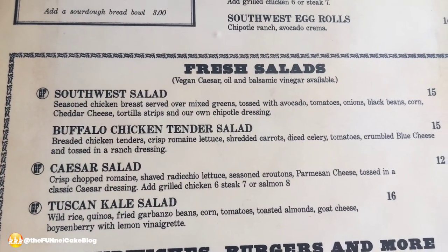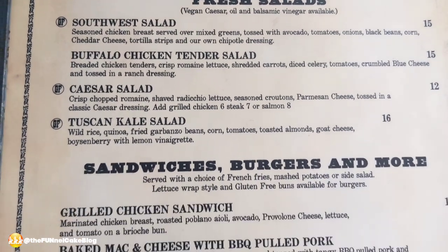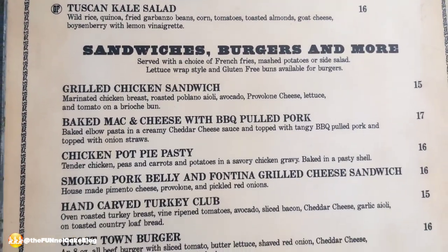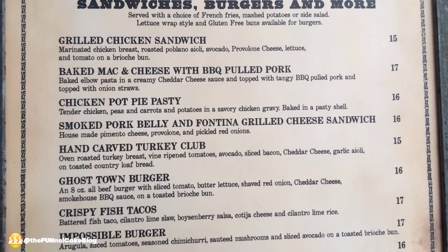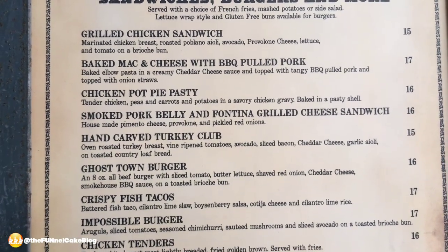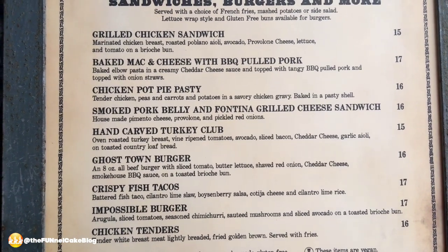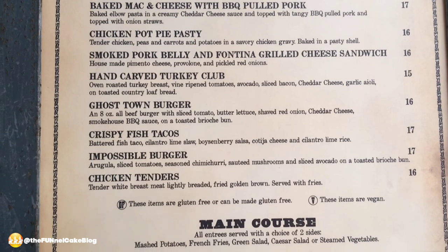The Tuscan kale salad is new. I think that's what I'm gonna have today. Normally I do the Southwest, but I'm gonna try that. For the sandwiches, what's new? The baked mac and cheese. Oh, the chicken pot pie pasty, and Jen said she had that last week. Smoked pork belly, that has been on there. Crispy fish tacos may be new. The Impossible Burger, that looks the same.